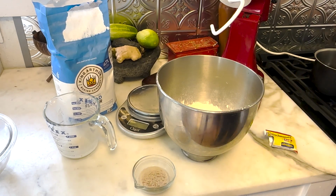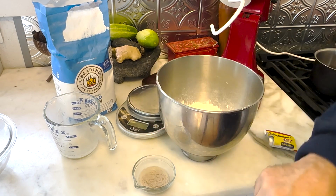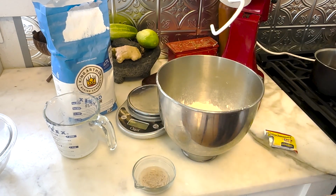And what I like to do is add just a couple of grains of sugar. Give this yeast something tasty to feed on. All right, we'll get that going. That should only take 3 minutes or so.